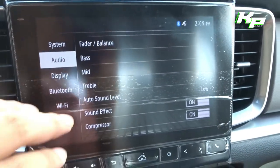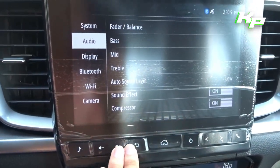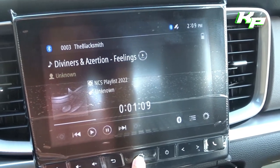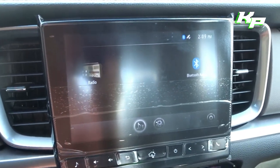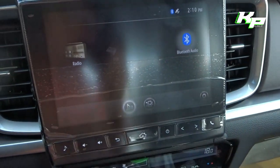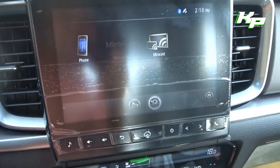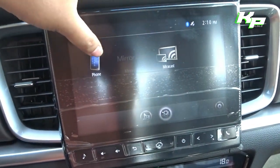Your sound settings, you got your fader, bass, mid, treble, and all kinds of stuff. Hit this button to go to your home menu. And for your home menu, you got your radio, Bluetooth, audio streaming, USB, and iPod connectivity. Hit this menu right here. Go to your phone, MirrorLink, and Miracast.